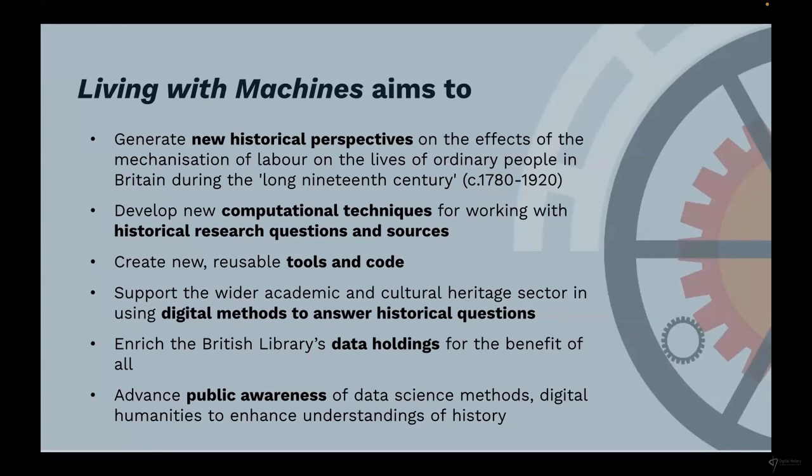But we wanted to develop computational techniques for working with historical research questions and sources to create reusable tools and code. And I'm delighted to say that we have, I think, over 100 data sets, including some of the stuff that Kaspar created, publications and other outputs on the British Library's research repository and 49 or 50 public GitHub repositories with code that have been created through the project and made available for others to use.